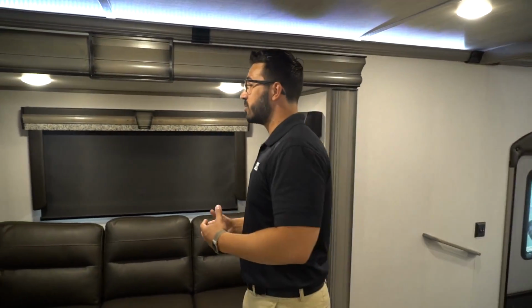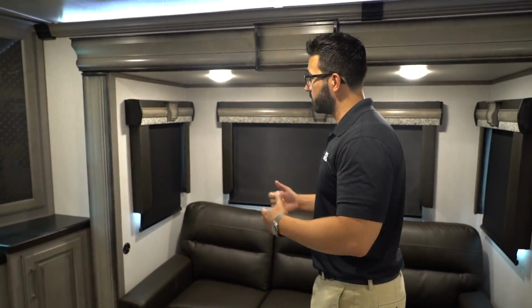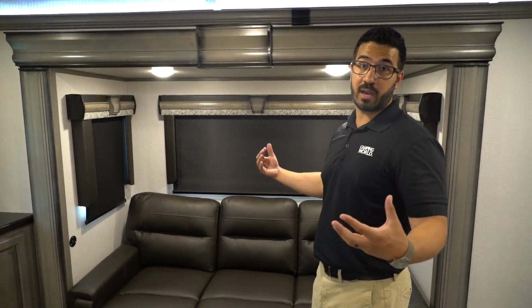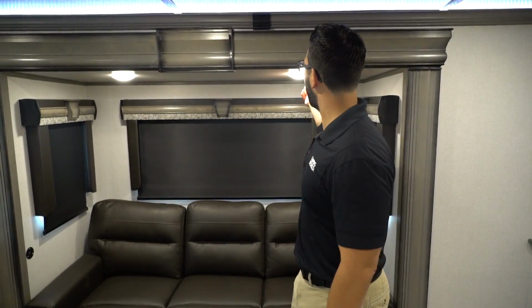You'll also see you have USB ports. You have a couple on each side, so that way you have a place to plug in those cell phones as you're sitting here. Windows all the way around the slide, as you would expect. You'll also see the blackout roller shades, so if you do have guests and they need to sleep in a little bit later, they can certainly do that.